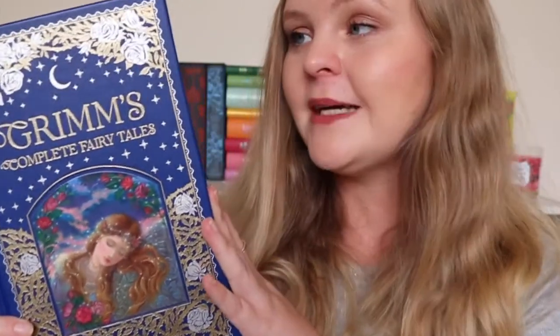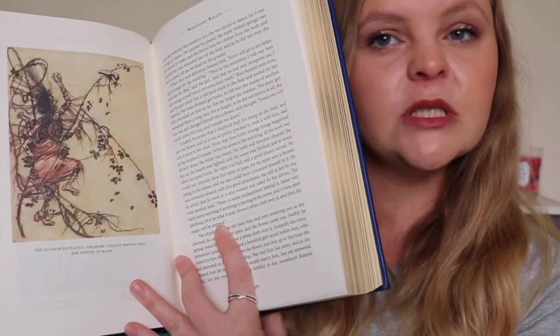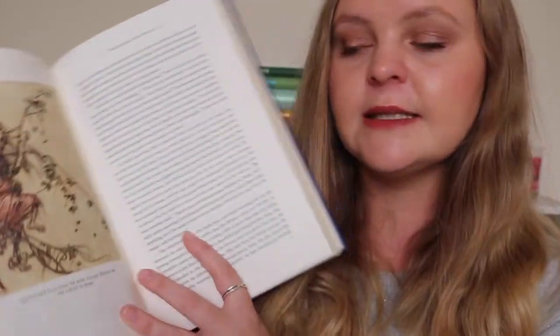Oh, I love that. This is the other one I have from that same collection, and it is Grimm's Complete Fairy Tales. This one is illustrated, which is really cool. Let me show you some. Yeah, so it has these really cool traditional style illustrations, and it also has the beautiful edges.